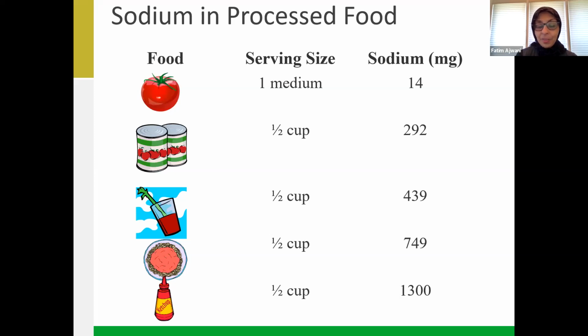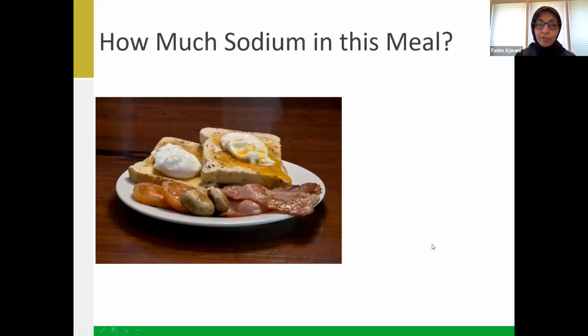Now, let me give you some other examples. We will be showing you a video about restaurant foods, but I just wanted to give you one quick example of a breakfast meal. So here you have a couple of poached eggs, a couple of pieces of toast, some bacon, and some tomatoes. How much sodium do you think is in this meal? Maybe give it a minute to think about it.